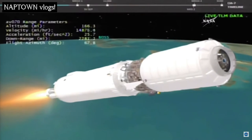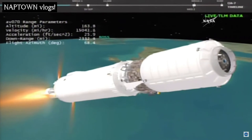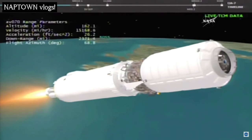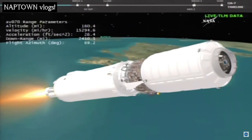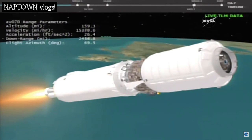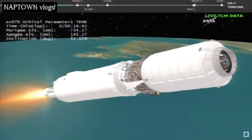Minutes into the flight. Data looks good. Clean burns on the Centaur. Centaur has begun the fuel limiting phase prior to LECO. Under 2 minutes remain in this burn. Centaur will cut off 18 minutes, 12 seconds into the mission, a little more than 2 minutes away. And then it will coast for about 3 minutes.